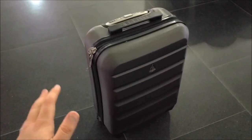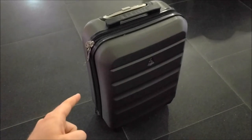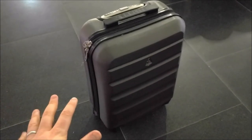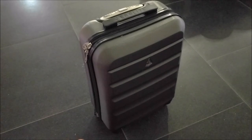So I'm through security now, I'm just waiting to find out what gate my flight will be from. Today I'm travelling just with my hand luggage, as you can see. I didn't want to check this in for obvious reasons, just in case it was to go missing. I knew going through security would be an interesting experience, and I knew I'd probably get pulled to one side, and in fact I did.